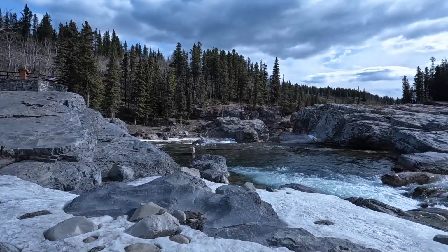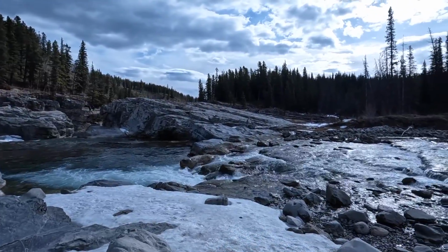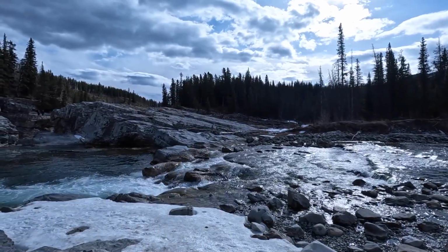One last look at the falls. Look at all those trees. See all the dead trees up in the back there were all flattened out. That's where the water was flowing, literally straight over the top of this rock.